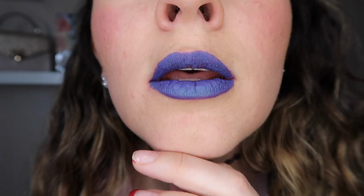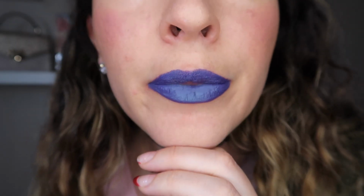So what do you guys think? Would you wear this? Would you consider trying this out? Is this too crazy for you? It definitely is on the grungy side because of this non-traditional lip color. So I think it's really fun. It's definitely a go-to for me. It's been a long time. I would love to add some more blue liquid lips to my collection. The ones I have are definitely on their way out.